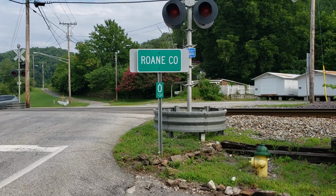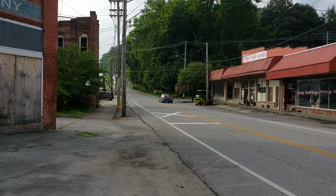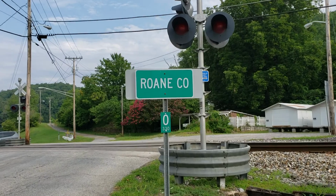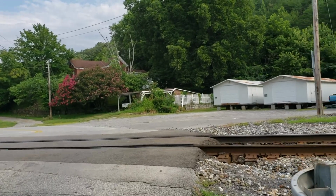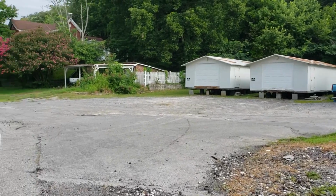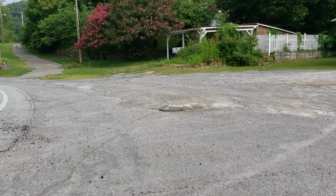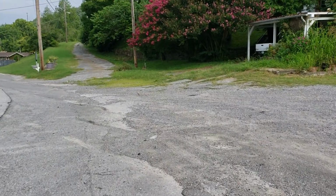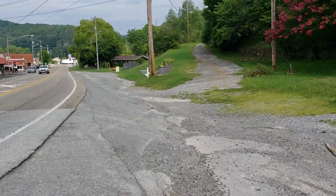Yeah, Oliver Springs is in about 3 different counties. This way right here is Anderson County, which is included with Clinton and Oak Ridge. And this is Roane County, which I will definitely be having several videos that take place in. Roane County has Harriman, Rockwood, Kingston, all those cities. It's a pretty cool little kind of forgotten town. It's very small, a little more than 3,000 people inhabit Oliver Springs. So if you're in East Tennessee, stop by and give Oliver Springs some love.